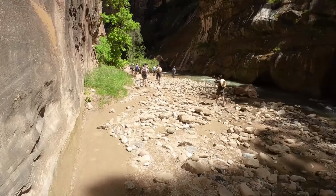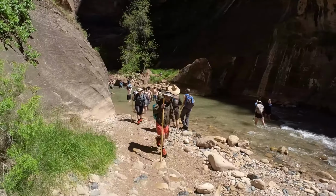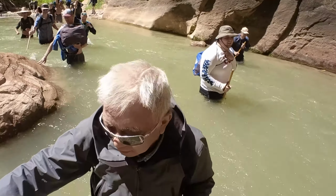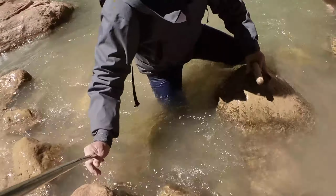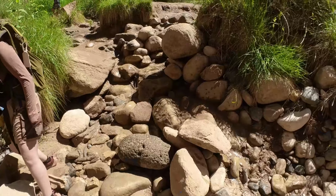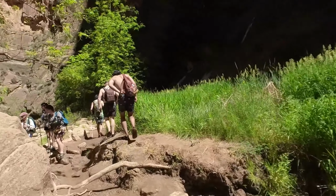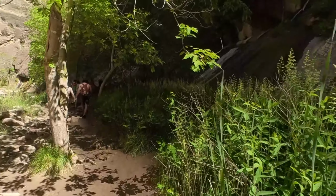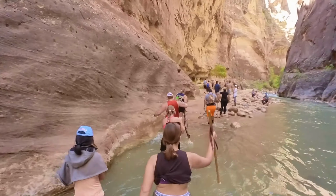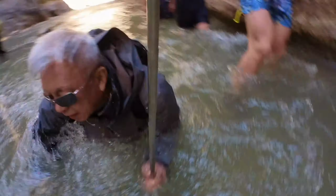I made my way upstream, carefully choosing my path to avoid the faster-moving currents and deeper pools. Despite my best efforts, I had a few falls into the water. One particularly memorable tumble happened when I was navigating a section of the river where the current picked up. I misjudged the placement of my foot on a slippery rock, and before I knew it, I was down.